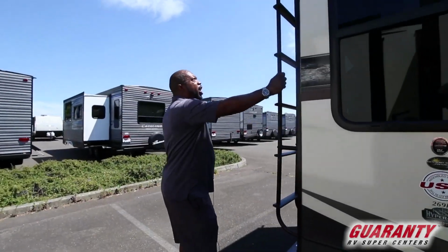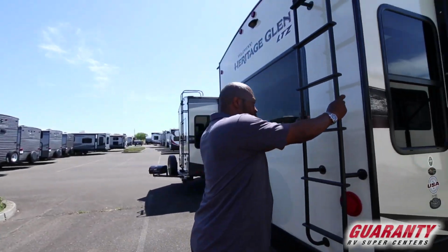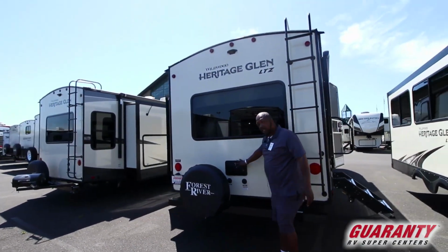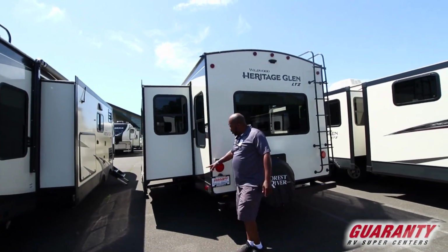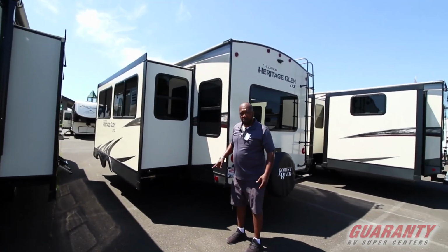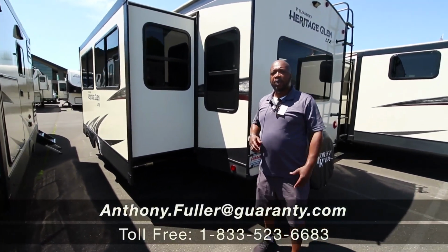If you come around here, you have your ladder right here, outside shower, spare tire, more hookups. Rack and pinion on the slide, which is very important. Ask me about that when you give me a call.